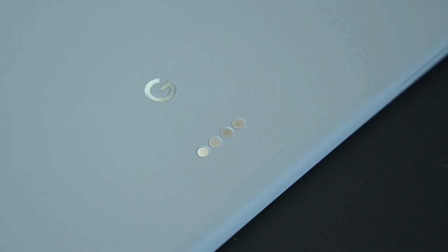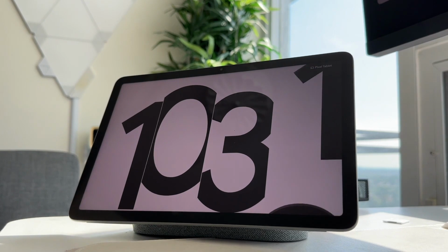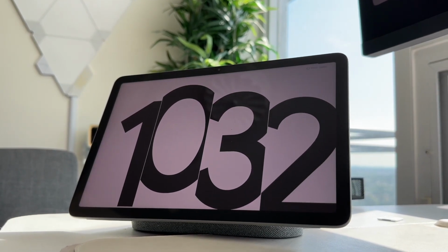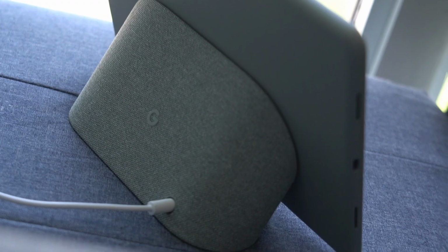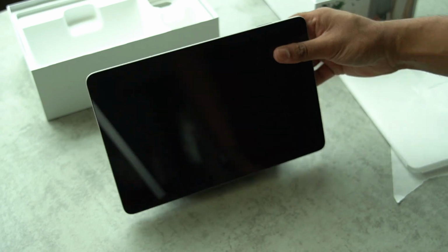The 4 leads on the back is what we use to dock the tablet magnetically on the included home hub. Now this is a feature that allows the Pixel tablet to be in a class of its own. No other tablet has this offering. We can quickly turn this tablet into a visual home hub for any room in your house. It does have some limitations, which we will cover shortly.